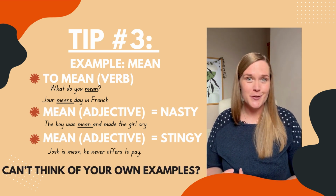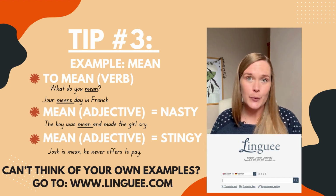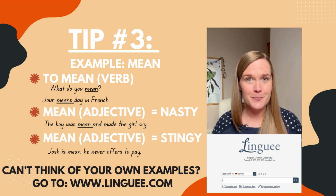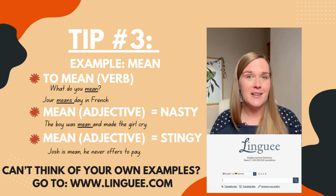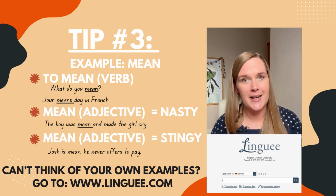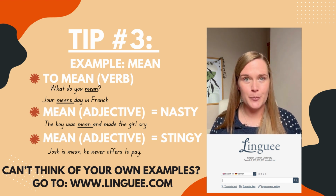If you don't feel comfortable making your own sentences, try going to the website lingui.com where you can type in the word. If it has your language, it will also give a translation, but you can see examples of it being used in different contexts. There is usually also a translation of this in your language too, especially if you're translating from English to another language, which will help you understand how it can be used. So normally I write down some examples.